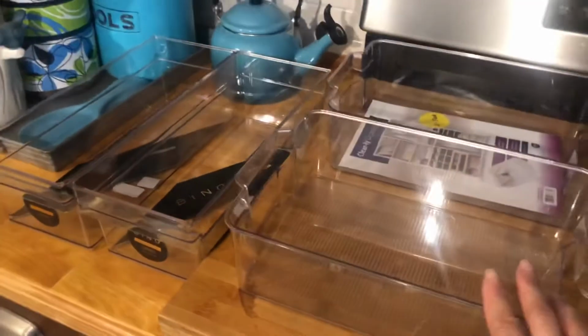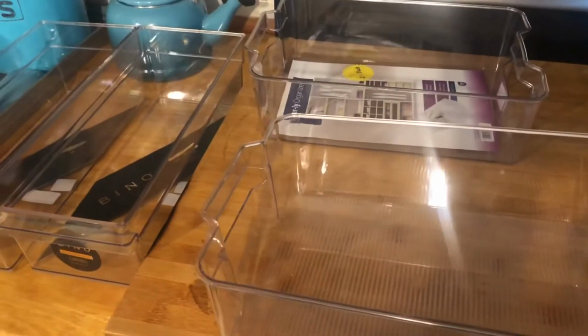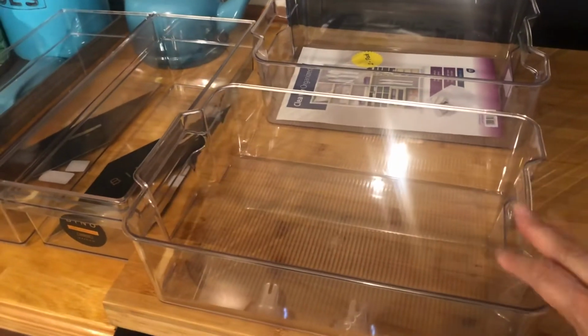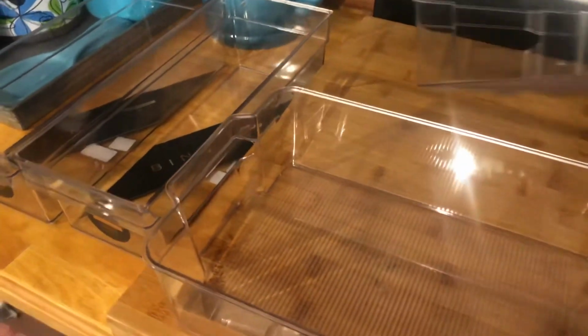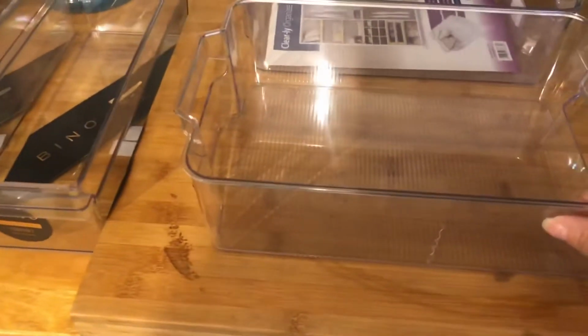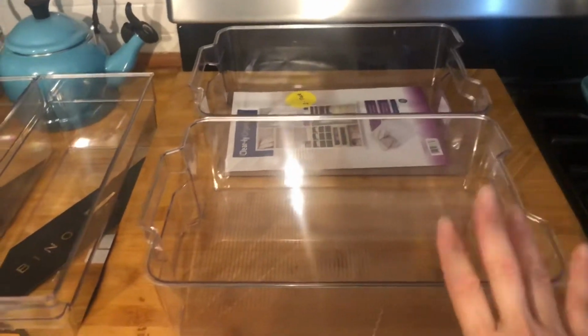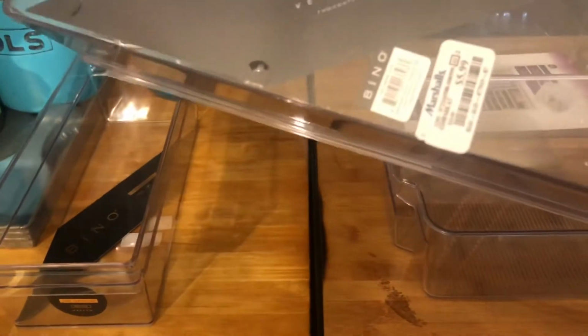And so I went to Marshall's and I picked up these bins. I got two of these. I actually measured out the drawer before I picked up the bins. These were reasonably priced. They really were a good price. They were $9.99 a piece. My idea is to have one in front of the other, like so. And I picked up these Bino ones I really liked, and this was a great price. These were $5.99 a piece.